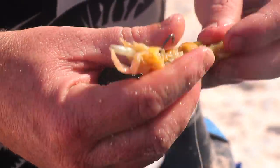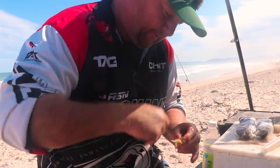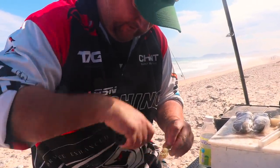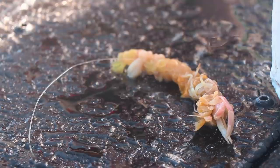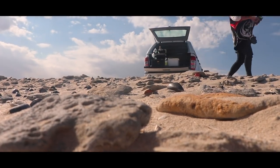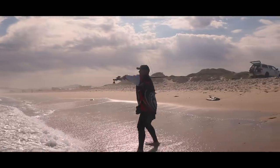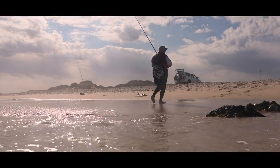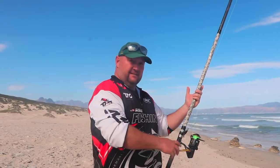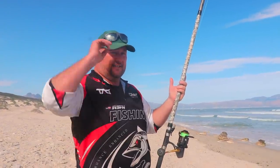So obviously the fresher the better, so if you don't have fresh, then this will do. It's got to do. See, with this, especially in this cleaner water, you might even pick up a Bellman or a small Steeny or... Maybe just get a bigger white stump or a small copy or something just to get the bait going a bit.